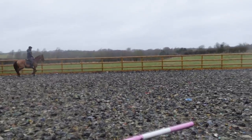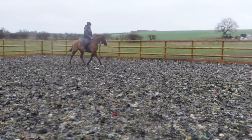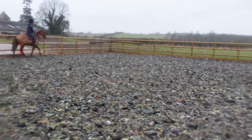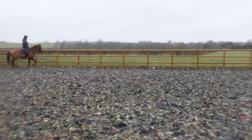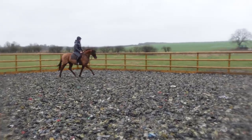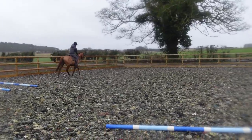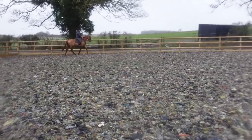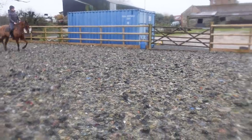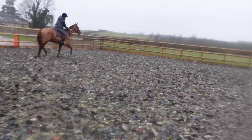And down over these four. Again, just imagine they're not there. Good boy. Going as slow as you can over the poles. Really rise a bit higher so you can go slowly. Think slowly, that's it. Because he's so eager to not tread on them, he tends to speed up a bit. You've just got to say, just slow. Give him time to work it out. Good, that's better. Good lad.